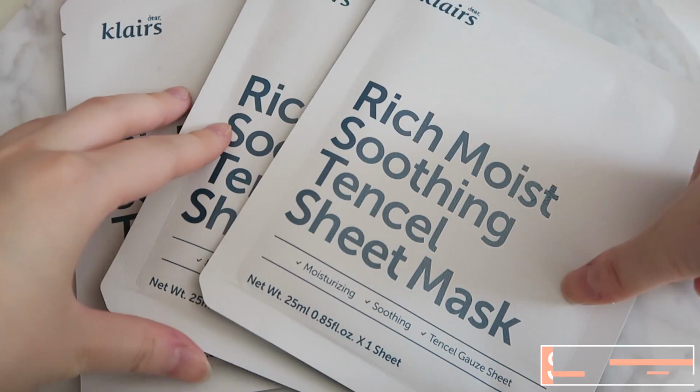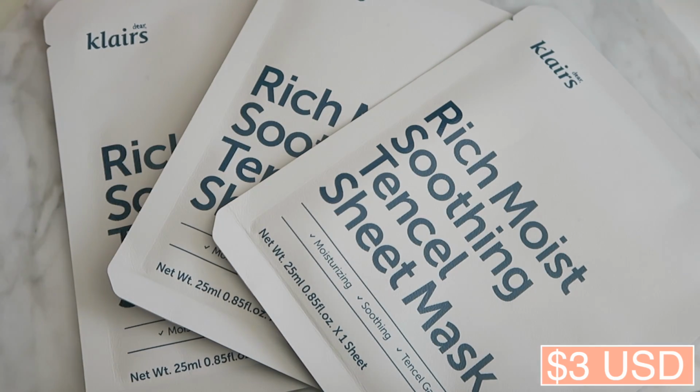So it's basically $3 per sheet. You can buy up to 10 in one go, but this is a concentrated care mask that aims to strengthen the protective barrier of the skin. This mask features 5 types of ceramides that work together in order to strengthen the skin, and it's also made up of other ingredients meant to calm down irritated skin.